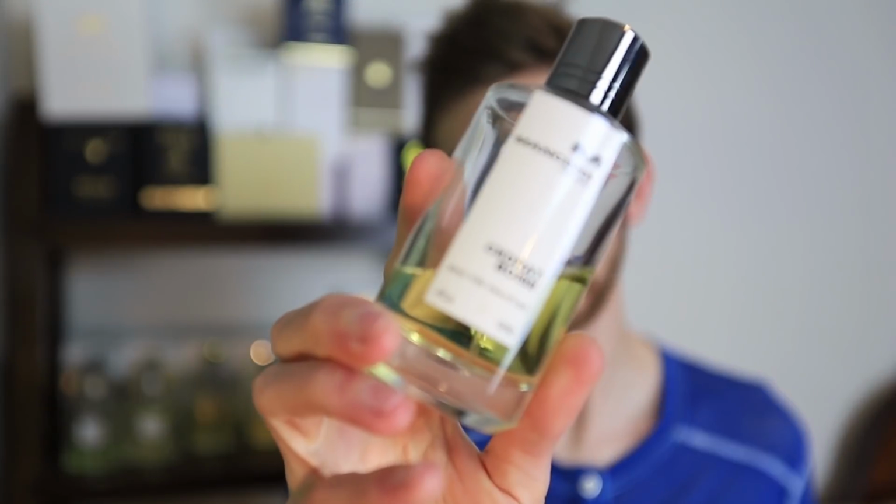On Thursday, I went with Mancera Cedrat Boise. This is one of those fragrances that I often forget that I even have. I really don't reach for this one that often, but every time I do, I'm reminded of how much I love this scent. This stuff smells incredible. It's this nice, fruity, woody fragrance.